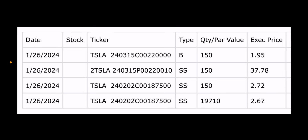Okay. Right below it, SS, short sale, they're selling the call into next week. That's the expiration date. If you look, it's 2/2. So it's all in the ticker. If you read it, it goes year, month, day, transaction, which is the letter, and then obviously the strike price. Okay. So yeah, that's what they're doing with that.